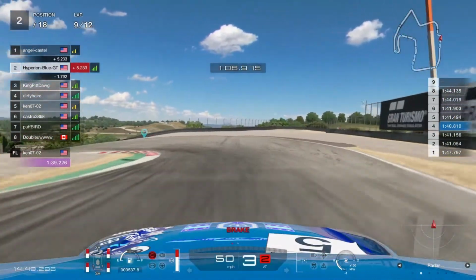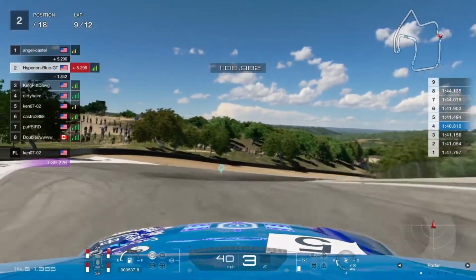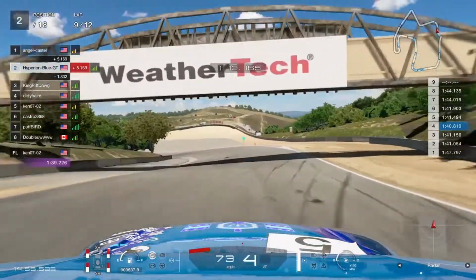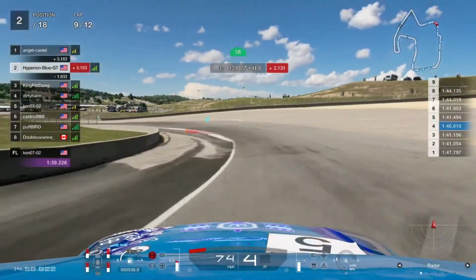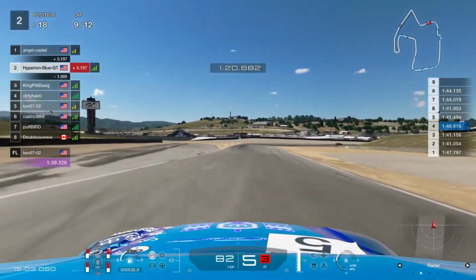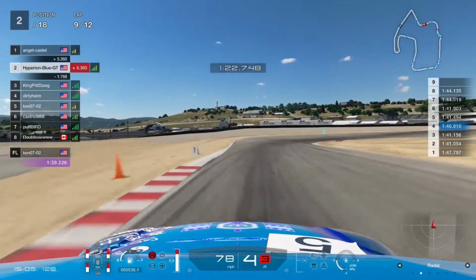Slow back down onto the corkscrew, so I hope this might be the time. Just gonna have to go over to the pits. Whenever I had to keep going, he might be a little bit more possible. Just gonna have to keep a good eye check on Angel Castell before taking the pit lane entry.